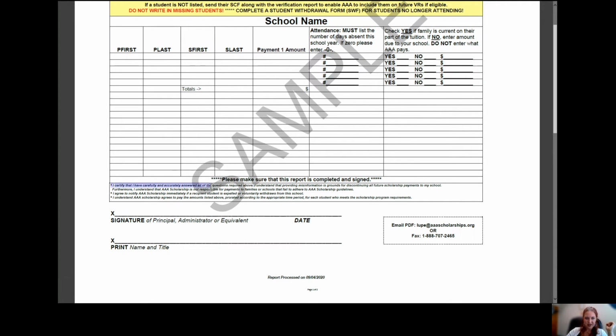I certify that I have carefully and accurately answered all of the questions required above. I understand that providing misinformation is grounds for discontinuing all future scholarship payments to my school. Furthermore, I understand that AAA Scholarship is not responsible for payments to families or schools that fail to adhere to our guidelines. So please, please, please refer to our website that I just showed you. Take a look at that handbook and make sure that you and your families adhere to the guidelines.